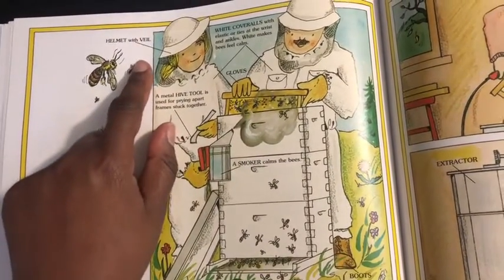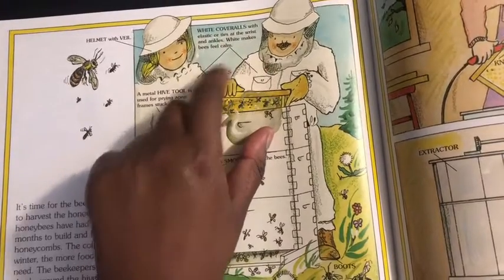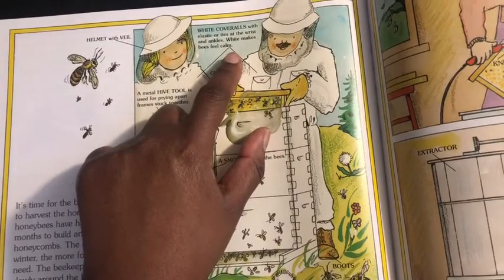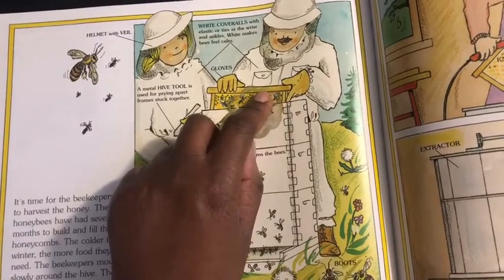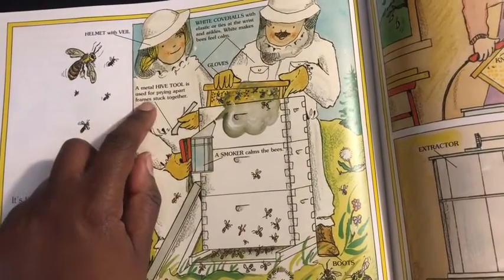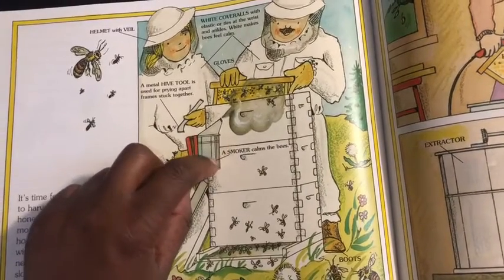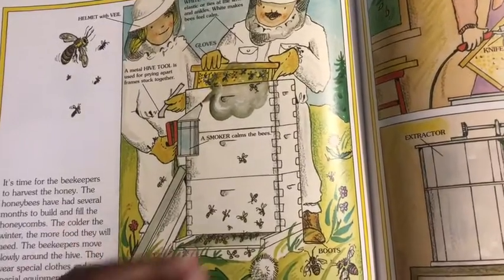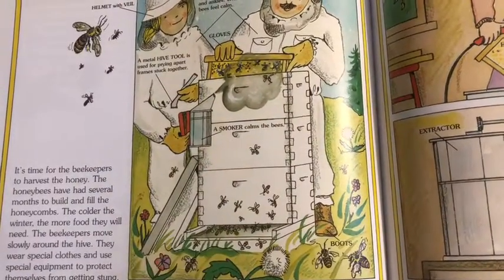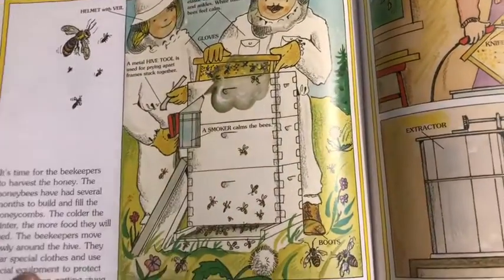This is the helmet with veil to protect their face. White overalls with elastic or ties at the wrists and ankles. White makes bees feel calm. A metal hive tool is used for prying apart the frames stuck together. A smoker calms the bees. They wear boots, so there's no way that bees can get on their body to sting them. And they wear gloves, so they're all protected.